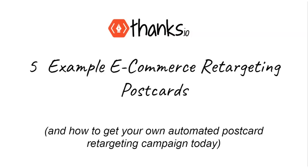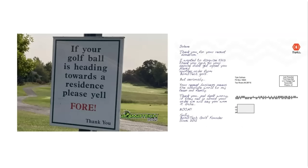funnels. It ROIs, gives you a return on investment like crazy, considering the cost of getting something physical out in the mail to your customers. And all our pricing that you'll see on our website is postage included. So for as little as 64 cents a card, postage included, you can get a warm touch like the ones you're going to see right now into your best customers' hands.